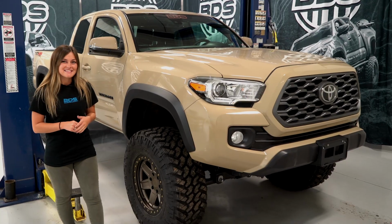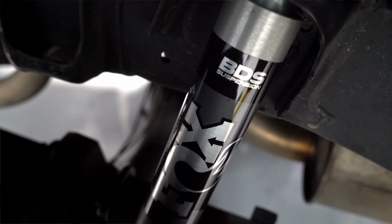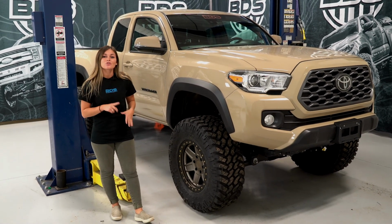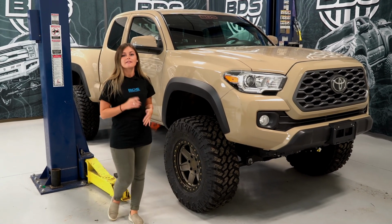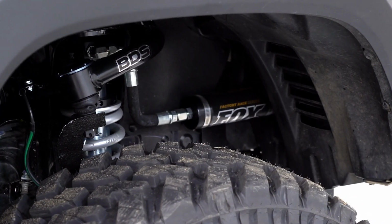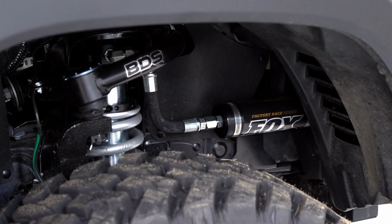We offer 3 to 6 inch options for the late model Tacomas, as well as upper control arms and Fox shock options. This truck right here is featuring the BDS 6-inch coilover conversion system featuring the Fox 2.5 remote reservoir coilovers, as well as upper control arms, which offer next level performance off-road as well as on-road comfort.